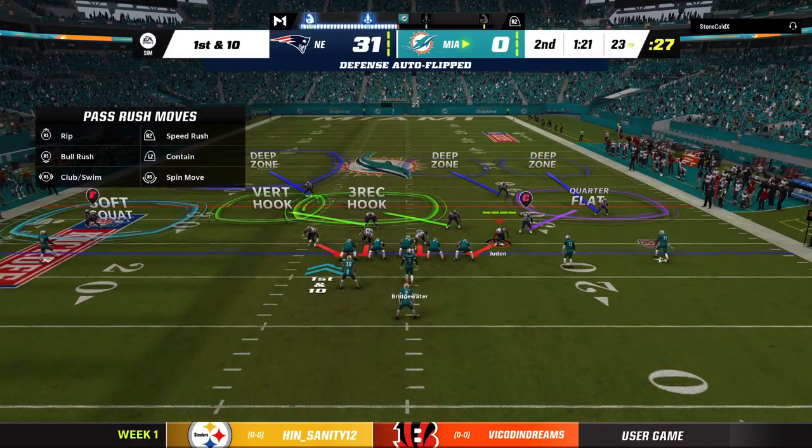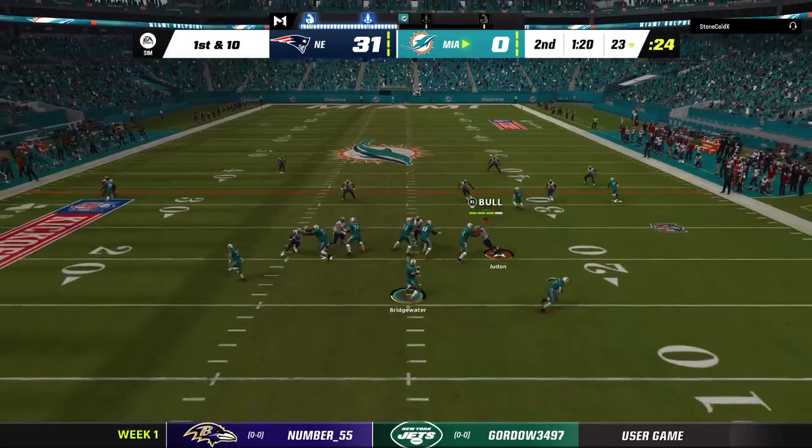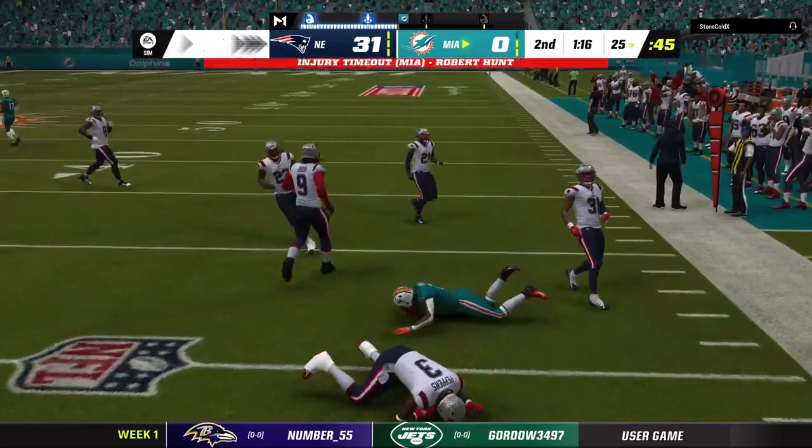Titans at the line, ready for their next drive. And Charles, we'll see what they can do here. Not a ton of time left, but enough certainly to get points out of this drive. And they need them right now because they're trailing.